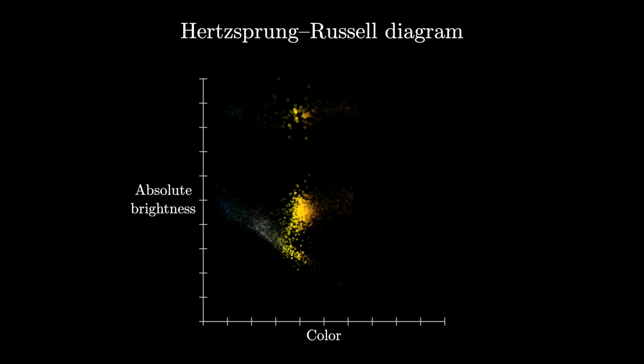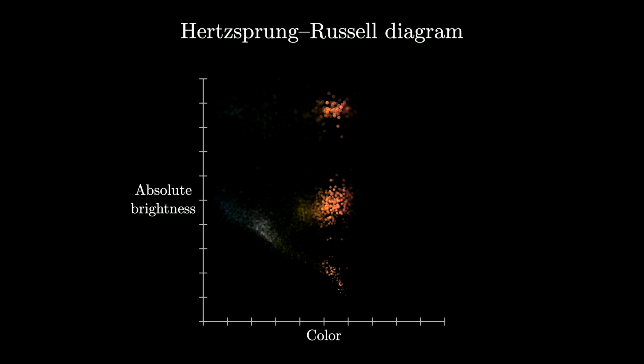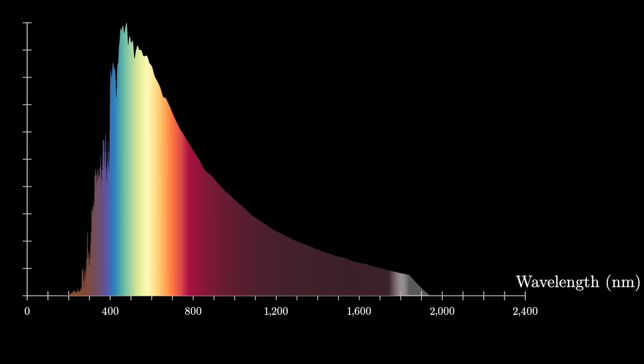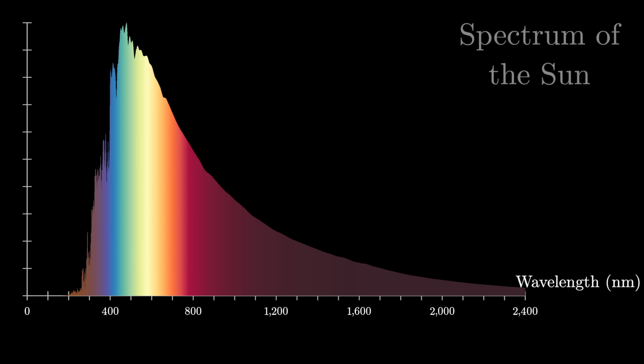The thing to keep in mind is that the color information you get from a star is much richer than what a single number on this x-axis could convey. For example, this right here represents all of the relative intensities for light that we get from our Sun across many different wavelengths. It's what we call its spectrum. This is the usual pattern you see.